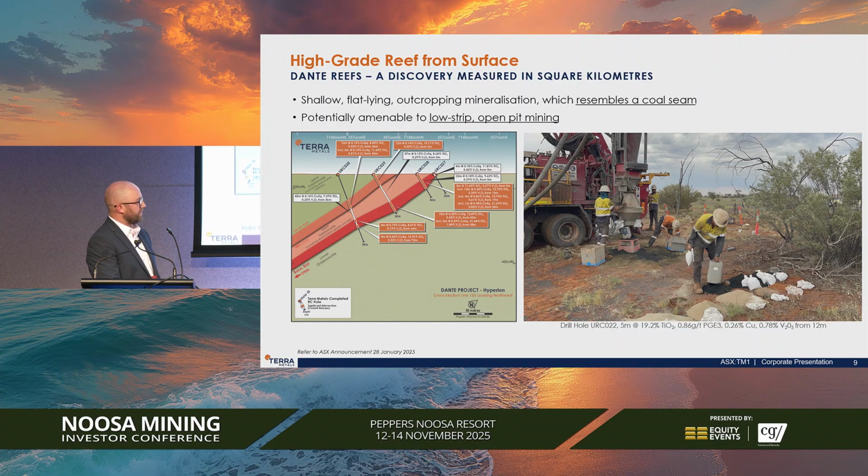In order of value, gold is the most valuable in that, and then it's platinum, then palladium. We've also got in here 0.26% copper and almost 0.8% vanadium. So it is an exceptional suite of metals. Some people look at the copper and say it's a low-grade copper deposit. It's not a low-grade copper deposit. It is a pure metal, extremely high-grade deposit with a suite of critical metals within it that can produce a range of products that no other deposit on Earth can make, with exceptional metallurgy.